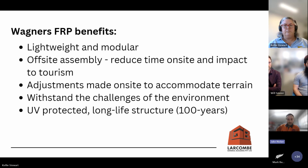It is also totally exposed to the effects of sun, and Wagner's coating ensures that this structure has a long life despite its exposure to UV. It has a 100-year design life, so I don't think I'll be back anytime soon to replace this structure. And given that we're locals and part of the community of Kangaroo Island, we look forward to the tourists of the area and the locals alike enjoying this amazing natural wonder of Admirals Arch for decades to come.